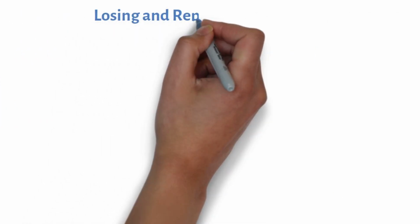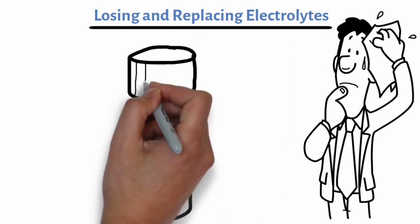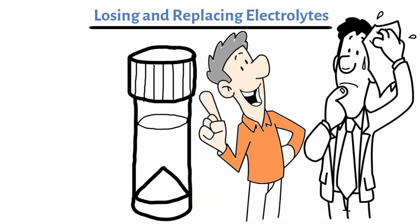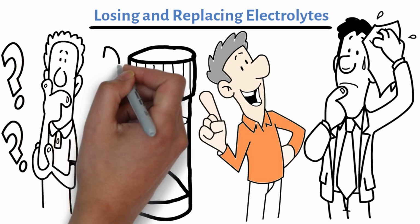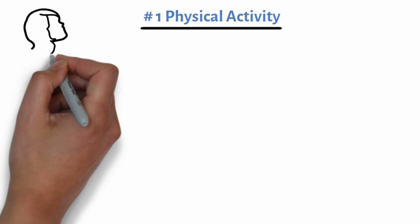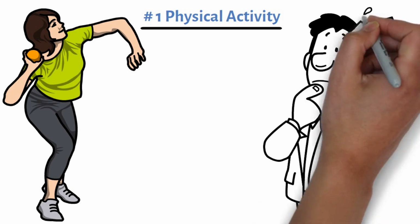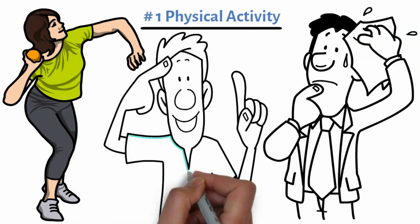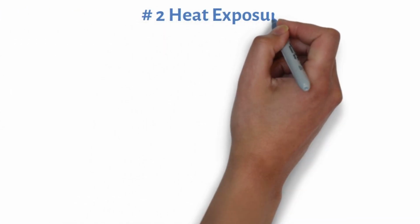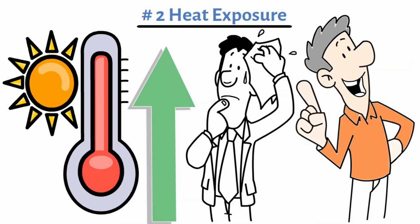So, how does our body lose and replace electrolytes? Our bodies lose electrolytes through sweat and urine. However, in most cases, a healthy diet replenishes what we lose. Here's how different activities and conditions affect electrolyte loss. 1. Physical activity. During intense or prolonged exercise, we sweat more and lose more electrolytes. This is why athletes often need to replenish their electrolytes more frequently. 2. Heat exposure. Hot weather increases sweating, leading to greater electrolyte loss.